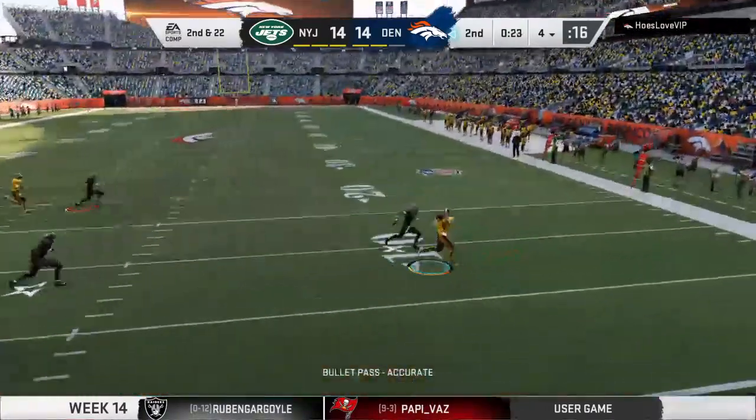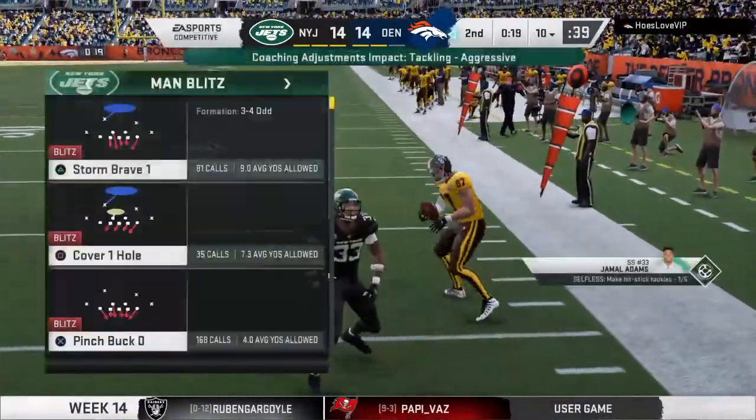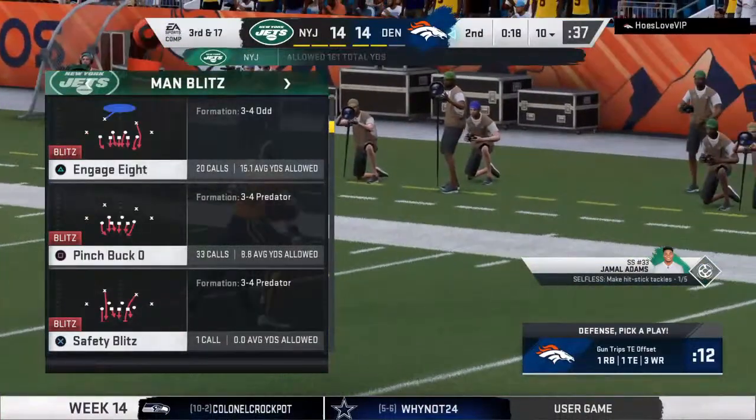Looking to throw on second down. He's got his big tight end, Fant. And he gets it up to the 10-yard line here. 6 yards is the pickup, and that'll lead to a third down.